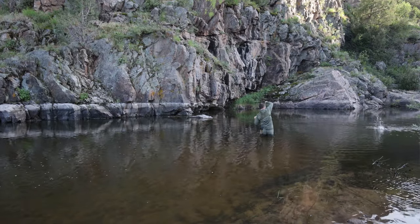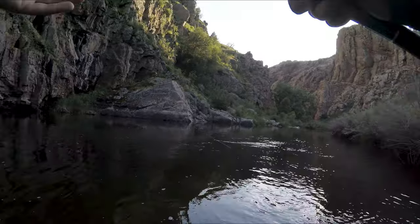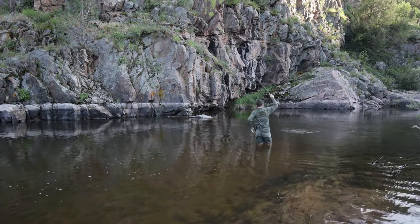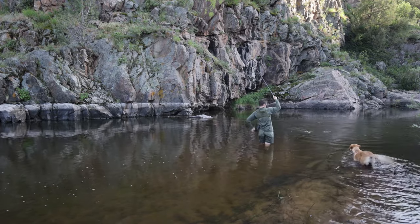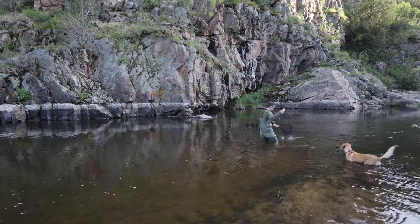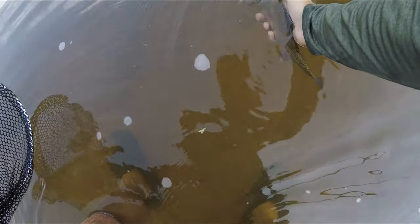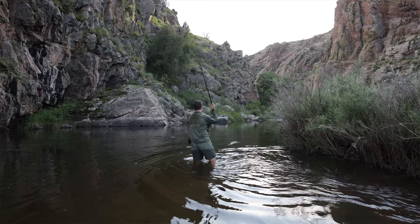There we go. Oh! Oh, there we go. Nice chunky little rainbow. Awesome. That'd be sweet if we get in a bunch of rainbows. Alright, so caught that one on that streamer.